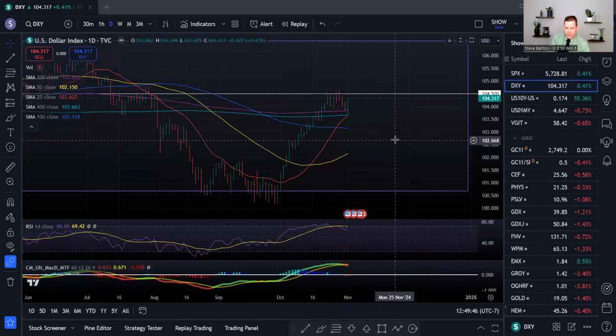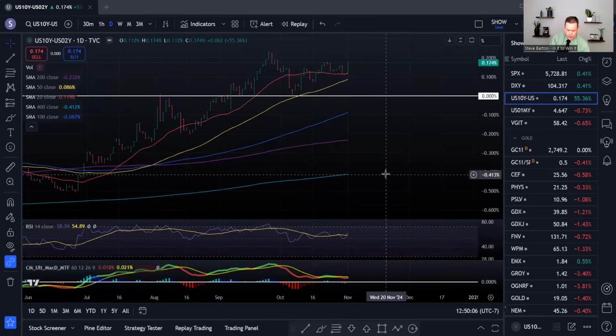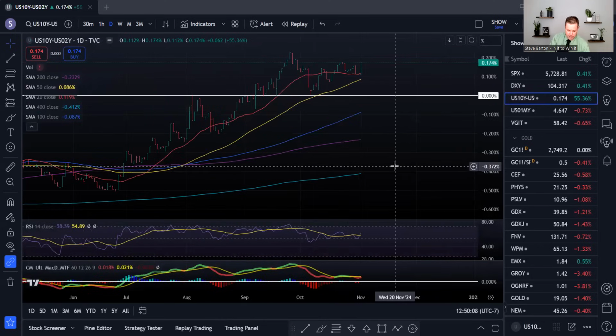The dollar is exactly flat for the week. My bias is actually up for the first couple of days next week, but then remember we got the Fed cutting interest rates 4 days from now, which will make the dollar weaker. So I expect it to kind of go up, just hit that line right there and then come back down. And the 10-year yield minus the 2-year yield has changed about 29% towards the upside this week.